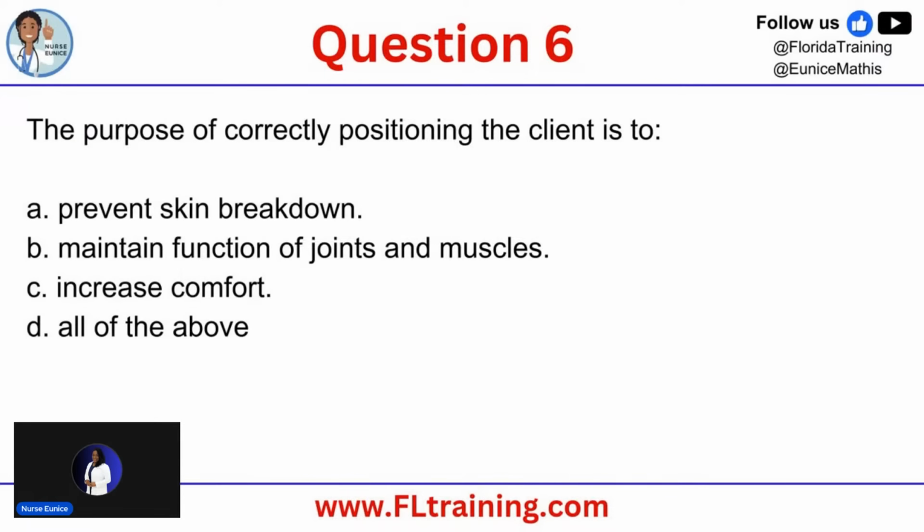Question 6. The purpose of correctly positioning the patient is to A, prevent skin breakdown, B, maintain function of the joints and muscles, C, increase comfort, or D, all of the above.